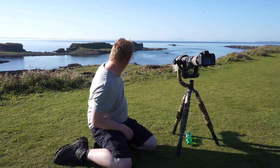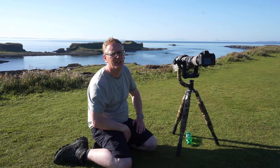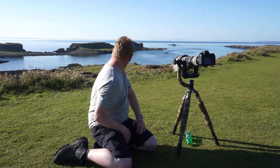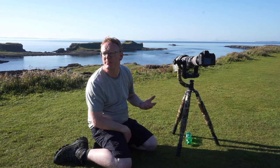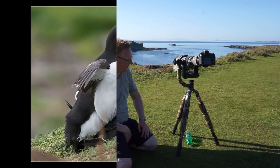Behind me we have a small number of puffins, and they're doing their thing behind me, just enjoying the sunshine and bringing food in for the chicks, which are in the burrows. Let's have a look at some of the pictures that we've taken today so far of some of the puffins and some of the guillemots and some of the other birds on the island.